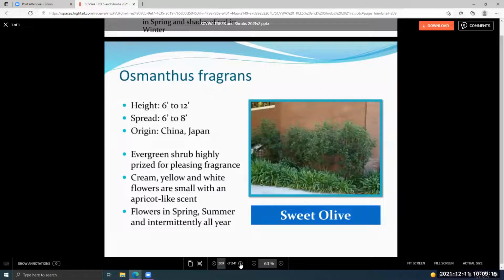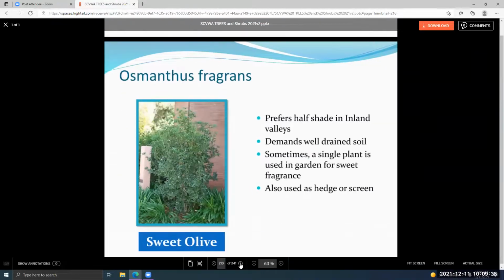There's an interesting plant that we don't see quite as much, is the osmanthus. This shrub has one of the most pleasing fragrances in all of nature. The flowers are small, but they smell like an apricot. Very pretty plant. They bloom in the spring and summer. It's a hedge, probably best with no late afternoon sun.